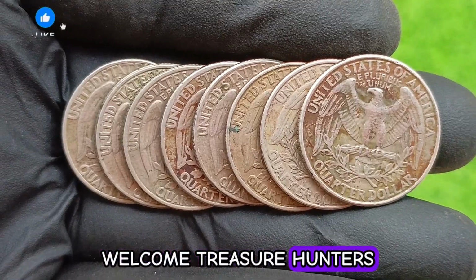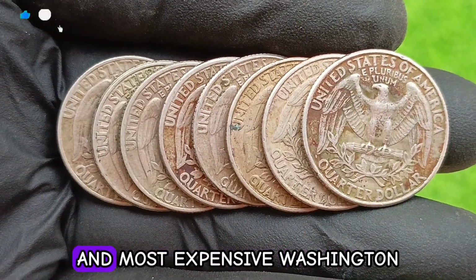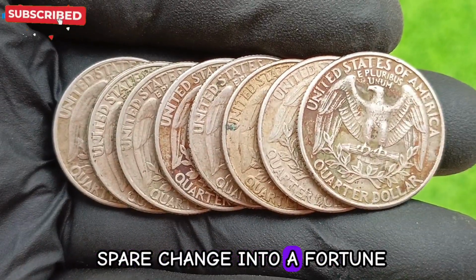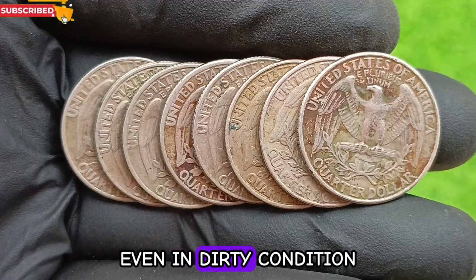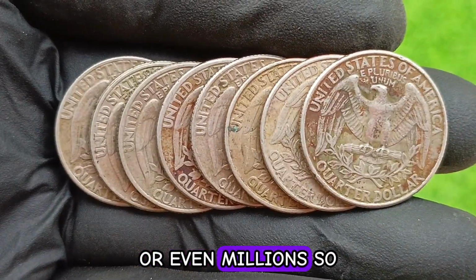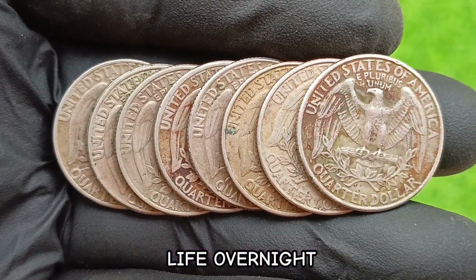Welcome, treasure hunters. Today, we're diving into the unbelievable story of a humble Washington quarter dollar, one of the top 8 most valuable and most expensive, that could turn your spare change into a fortune. This isn't just pocket change, it's a potential jackpot hiding in plain sight. Even in dirty condition, this rare coin could be worth thousands or even millions. So before you spend that quarter, stick around, because what you're about to learn might just change your life overnight.